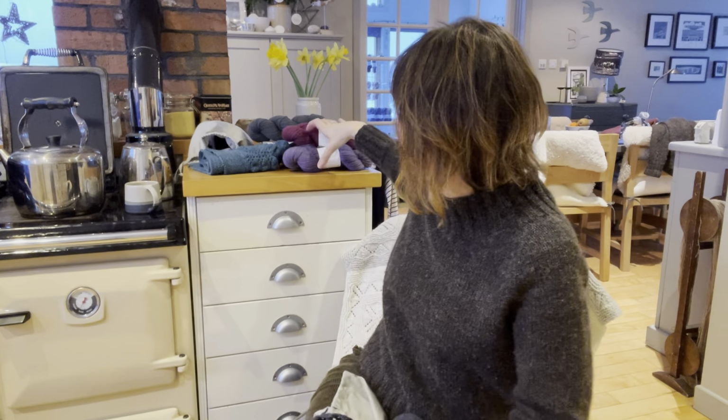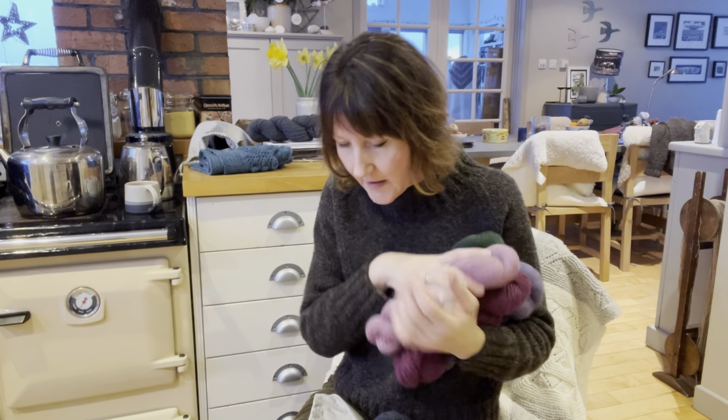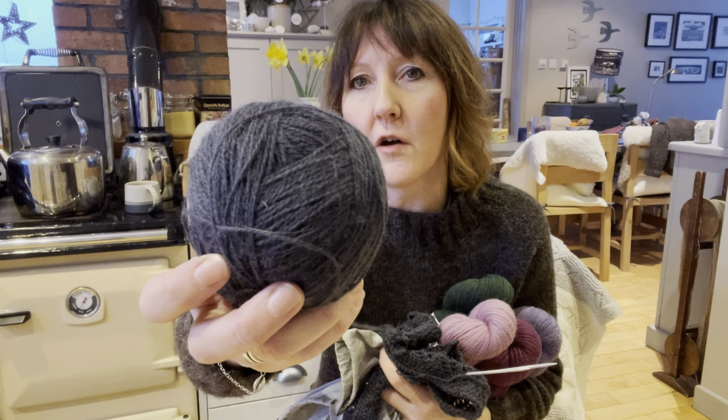This is some of the other lace colours that I've got in the shop at the moment. This colour is called Mareel. So I'll show you that in the ball. So that one is called Mareel, and that's dyed with logwood.